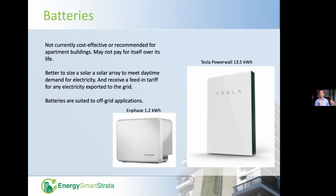We don't want to over-invest in a really large array and then over-invest in batteries. That's not quite the idea at the moment.